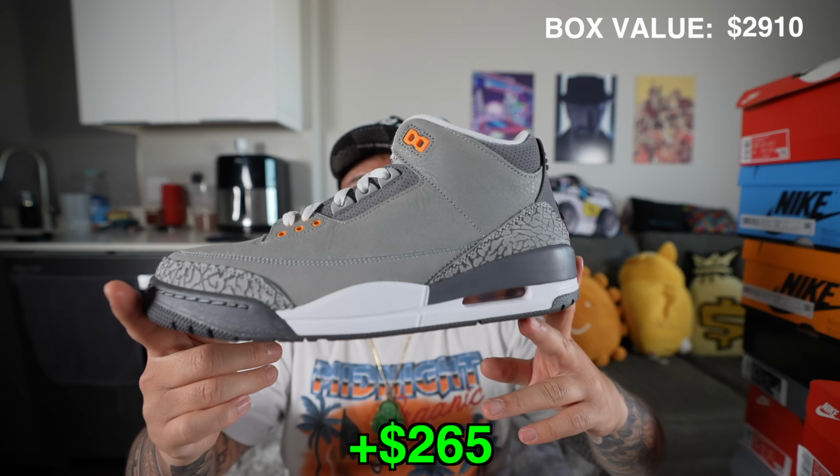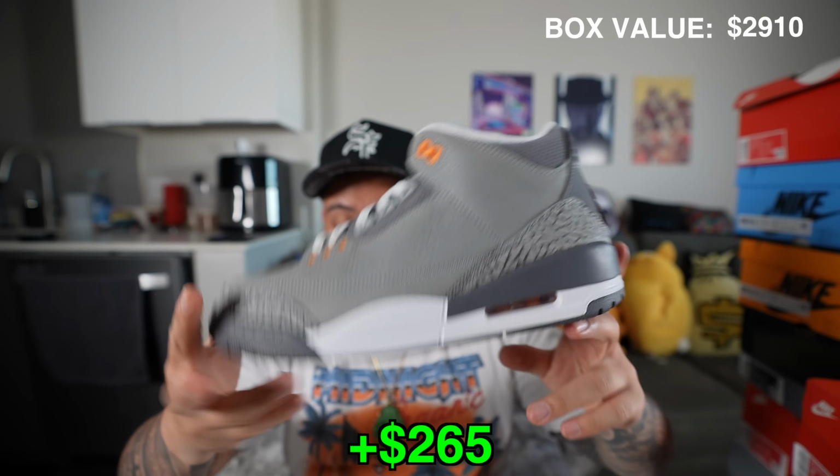Cool gray 3s, size 10. Ooh, these are nice. These are nice. That light gray though, light gray is very hard to keep clean, but if you're into 3s, cool gray 3s. Another pair of 3s, size 10, white metallic copper.